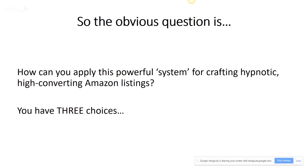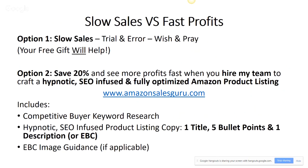It's a really powerful system. These are really powerful language patterns, but how can you use what you've learned today and anything else that you've learned before to create a high converting Amazon listing, right? So you basically have three choices. These are the three options that I like to offer.